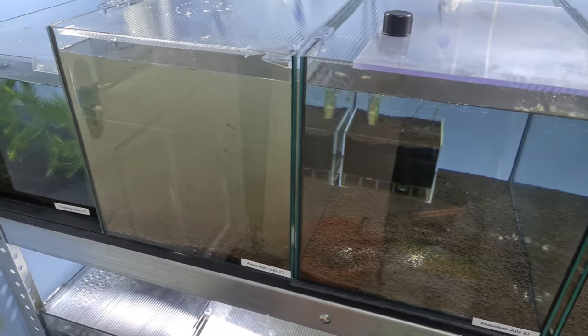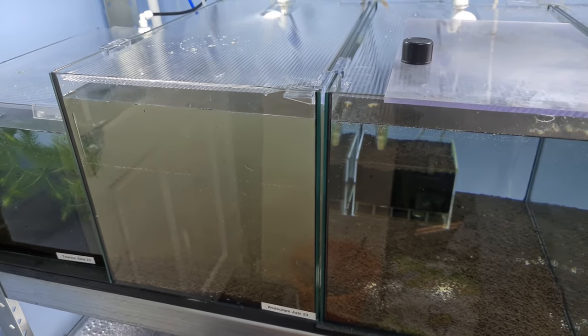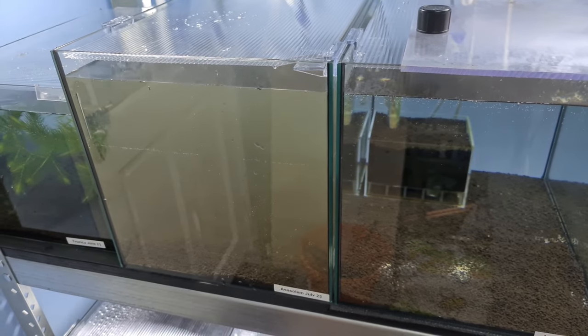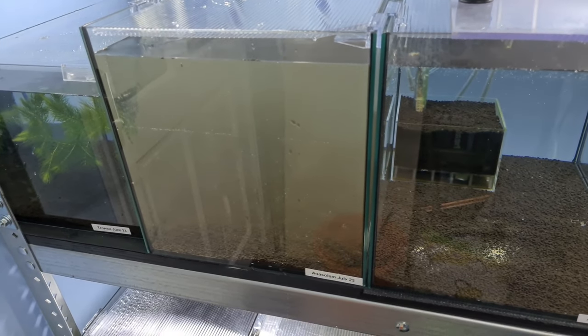But what I was trying to say was this tank here, my UGF box, I tried to adjust the tube length to get the outlet at the top. And I pulled it straight out the box, so all the soil fell down the hole, and I had to strip it down and redo that. But putting that back in was okay. The tank did go a bit cloudy, but it will settle.